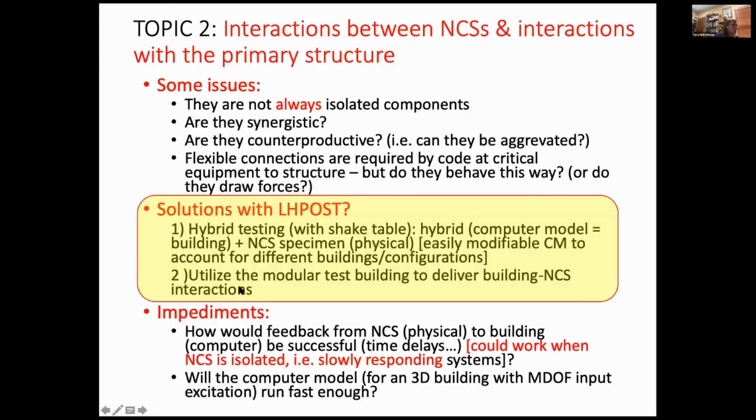The other natural thing, and I think the modular testbed has been strategically designed to help out with collecting information in this regard, was to strategically lay out a program in a systematic fashion and use that 3-story building to deliver those interactions.